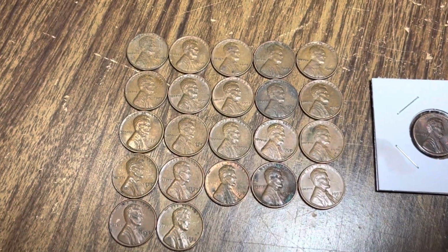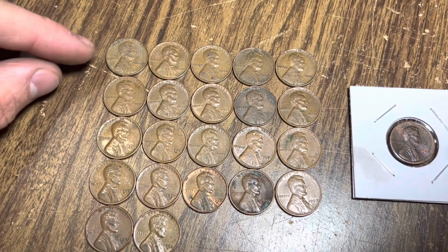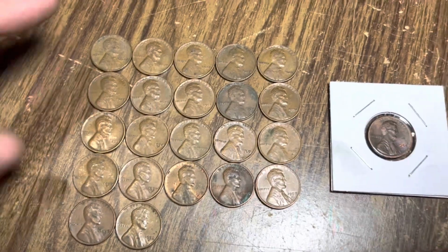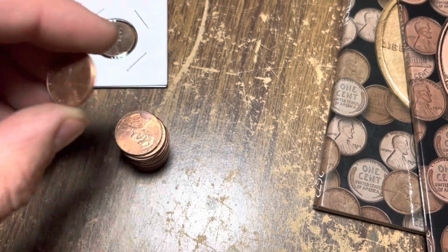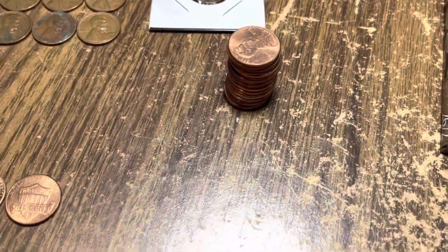I think we'll at least have one though, because this one will go in the older book. 1940 was the last year on that one, and I know we don't have any of those yet, so that one will be an addition. We might be able to fit a couple of these in the newer book. And we've got a stack of the 2009 commemoratives here, pretty good amount of those. Didn't film those as I was finding them, but I always try to save the better ones.